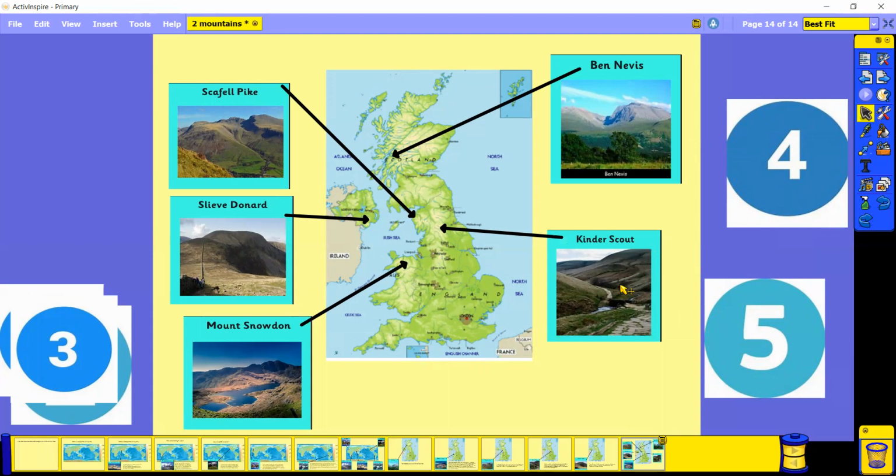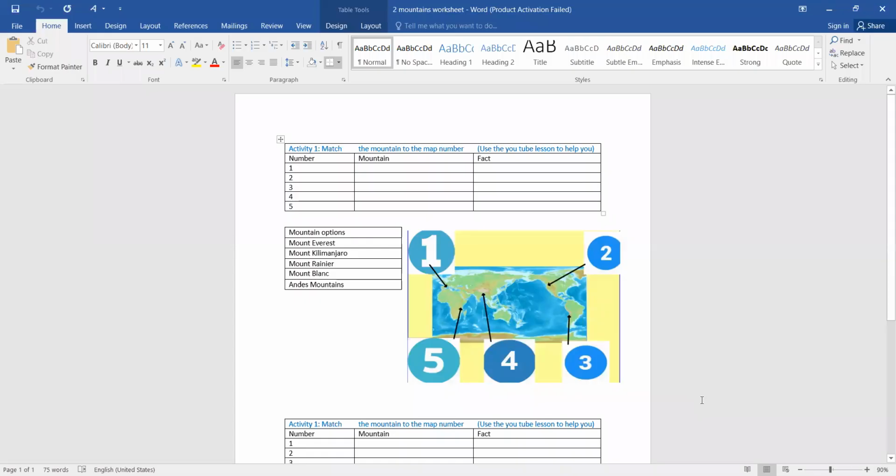Okay, then this is another good point for you to pause the video, and it'll help you with your assignment, or you can come back to this to help you with the answers for your assignment. Now, if I do a new share, I'm going to show you what your assignment looks like. Okay, then this is your activity for this lesson.